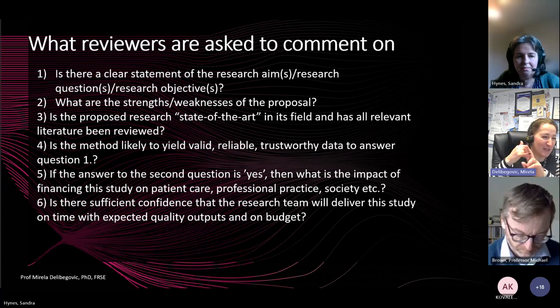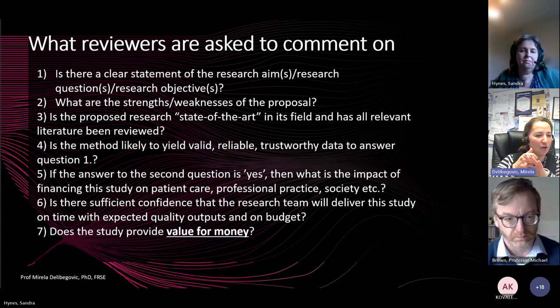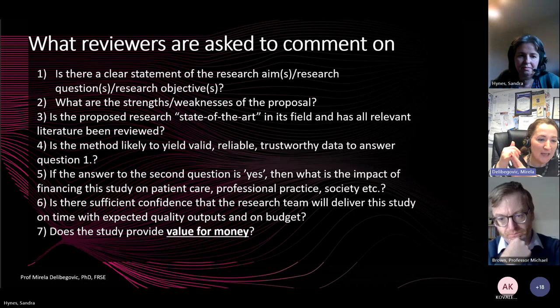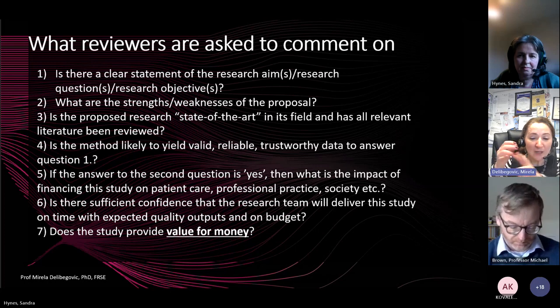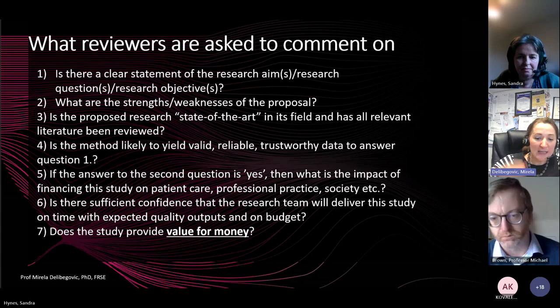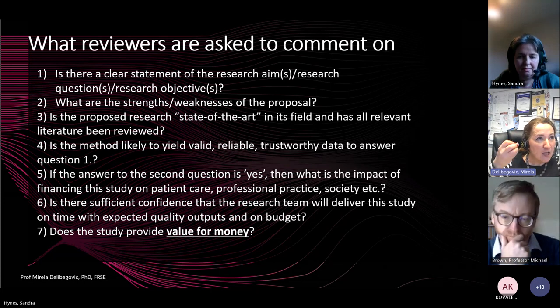I have 7 points to make. So the 6th point is: is there sufficient confidence that the research team will deliver the study on time with expected quality outputs and budgets? So what is the research team like? If it's a fellowship, obviously it's you, but then you have to surround yourself with the right collaborators that will allow you to deliver your research. And that's what reviewers are looking for. Are you in the right place to do this work? Is the environment around you okay? And also, who is going to help you deliver on this work? So it's the whole team and not just yourself.